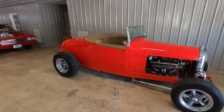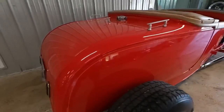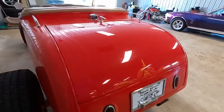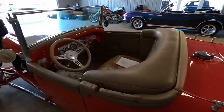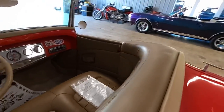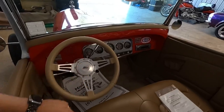That was definitely fun. And this one's priced $27.9 with a beautiful paint scheme, pinstripe. And really nice interior. Very comfortable in this one. Horn works.